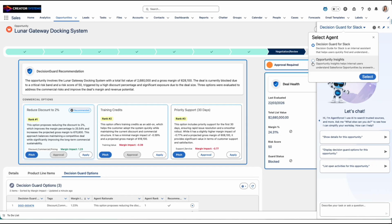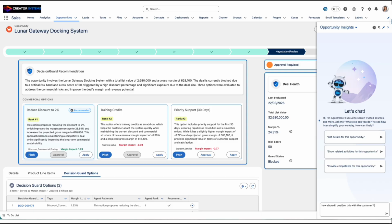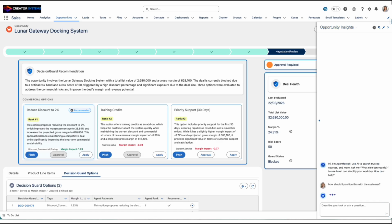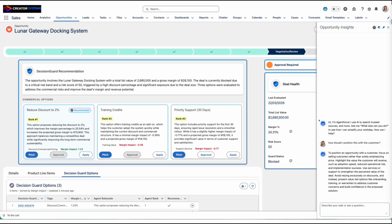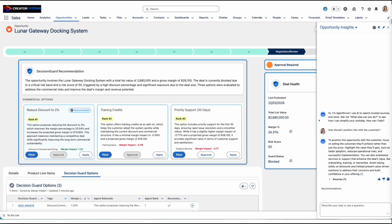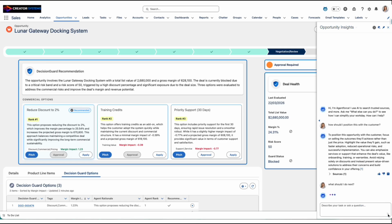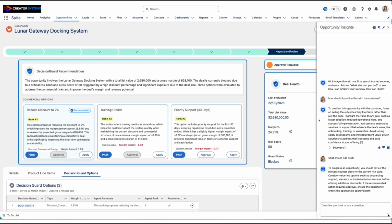We've also built an Opportunity Insights agent right here on the page. It pulls deal data from the opportunity record and blends it with policy documentation stored in Data 360, such as scoring rules, sales playbooks, and how to respond. We ask it, how should I position this with the customer? It comes back with a structured response, recommended option, talking points, and how to frame each alternative. Then we ask, what should I do next? And it gives clear next steps: engage the customer, address the risk, and prepare for negotiation.